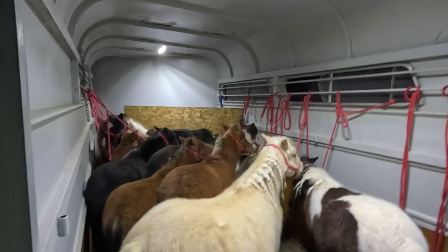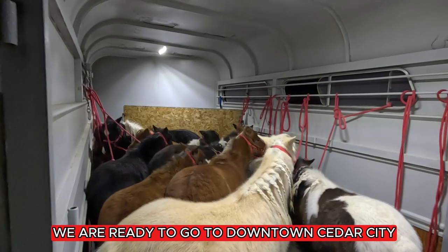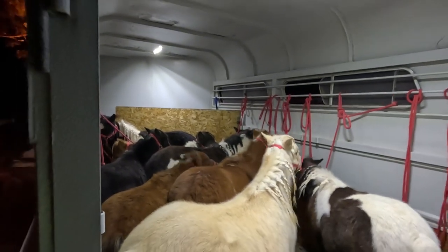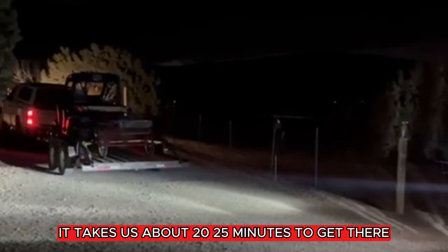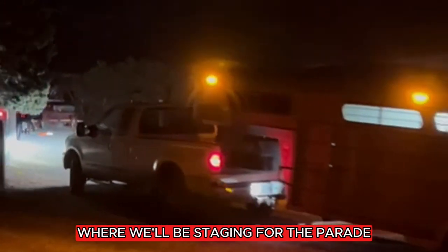Okay, we are ready to go to downtown Cedar City for the Heritage Day Parade, also known as our Sheep Parade. We are 12 miles from town. It takes us about 20-25 minutes to get there, where we'll be staging for the parade.